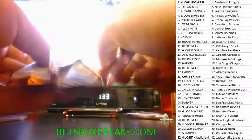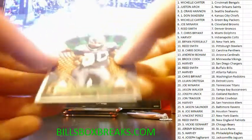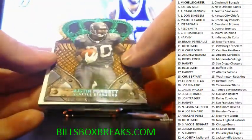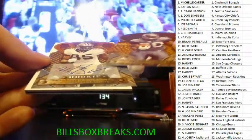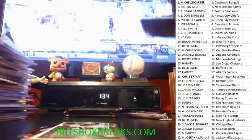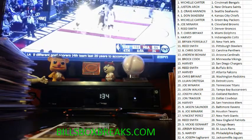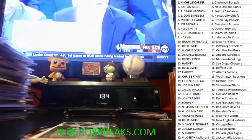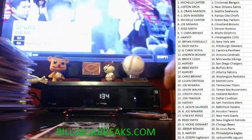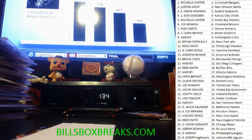It has been a little pack crazy. I was thinking about picking up some 2010 crown too. Oh man, this is the most emeralds I've ever seen for the Seahawks. Justin Forsett out of 10. I just love those. And Martez Wilson for the Saints auto. Love those short prints.